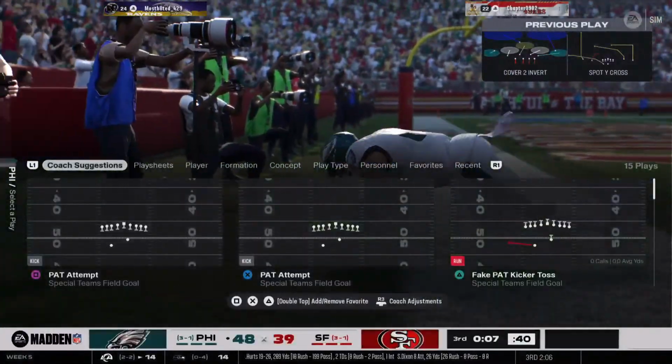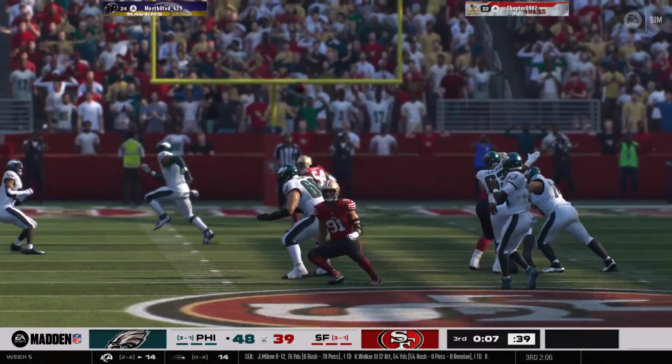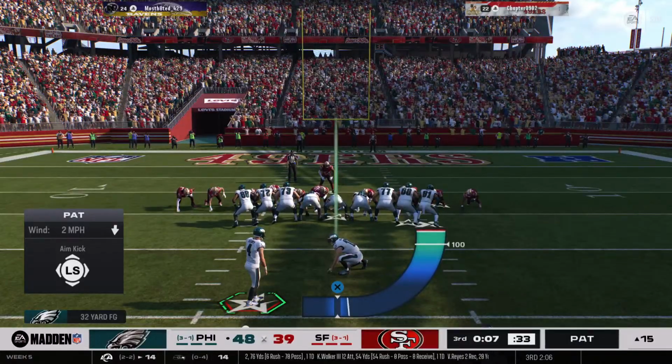Kate, every year, it's kind of like the Baskin-Robbins of tight ends. You get all sorts of different flavors. You get inline blockers. You get guys that can run routes. You got guys that can do a little bit of everything. And then you get a game changer. And this guy's a game changer.